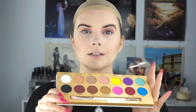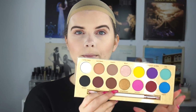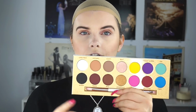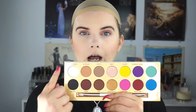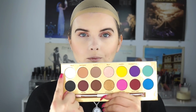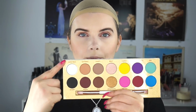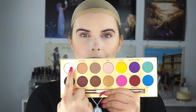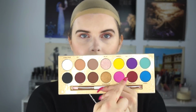So there are 14 shadows in this palette. So the mirror doesn't, I don't want to break the palette, so I'm just gonna hold it like this because I don't want to bend this all the way back. There are 14 shadows in this palette. Half of them are neutral, half of them are bright with 2 shimmers in the middle. I am going to start on the top row, so that's 1 through 7, and then we're going to do this way. That's how I feel like doing the numbers. So just so everybody's clear, 1, 2, 3, 4, 5, 6, 7, 8, 9, 10, 11, 12, 13, 14. That's how I'm going to choose the shadows.